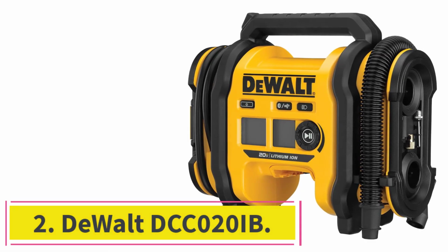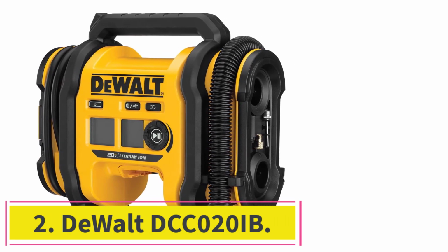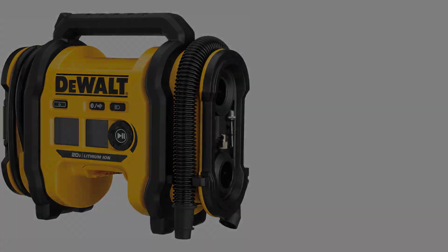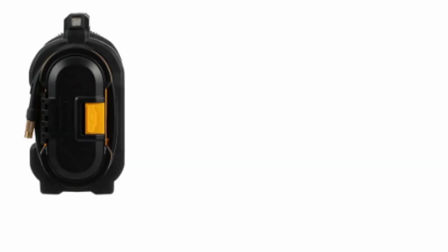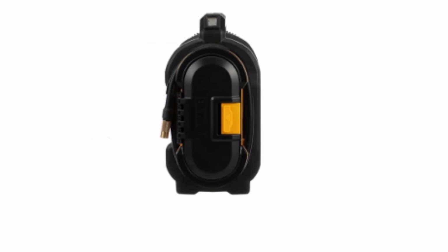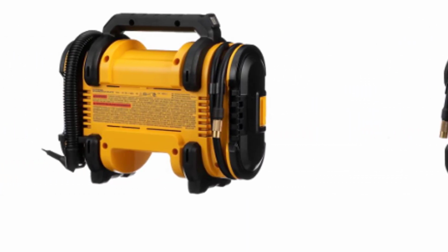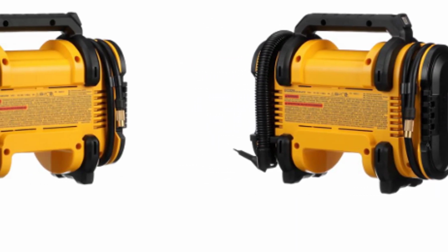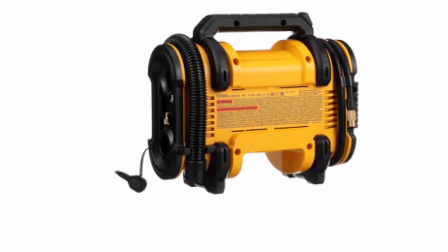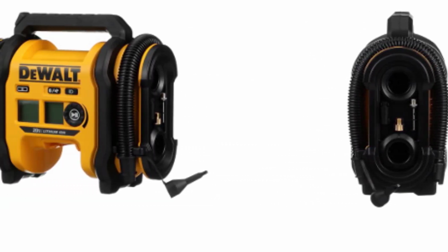At number 2. DeWalt DCC020IB. The DeWalt DCC020IB 20V Max inflator looks more like a tiny boombox than a portable air compressor. But its almost toyish design hides a heavy-duty, full-featured inflation machine. Its LED light illuminated digital display and the fact that you can choose your desired PSI with the twist of a dial makes it easy to use, in any lighting condition.